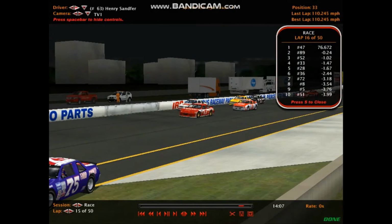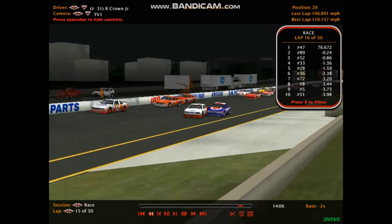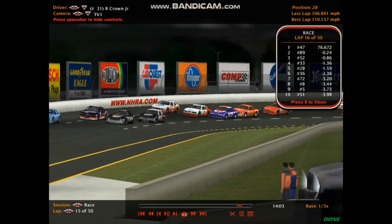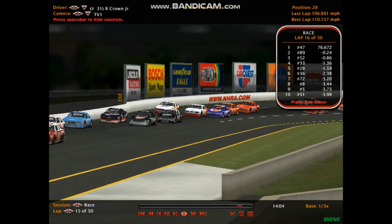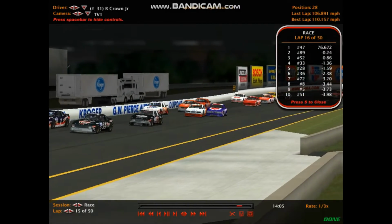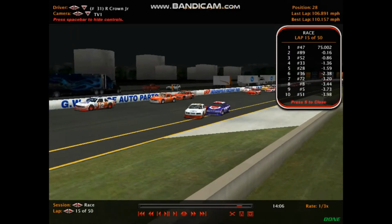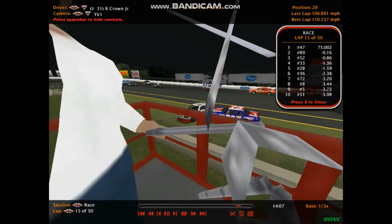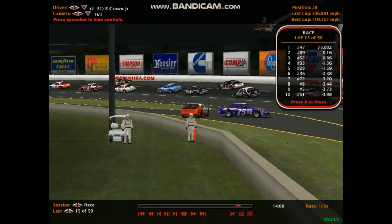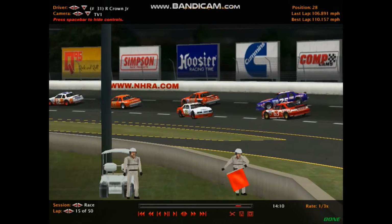It actually wasn't Eric Monaco that caused the crash here. It was these 2 cars here, Roberto Crown Jr. in the 31 and the 75 car of John Andrews. There's the Andrews. Let's see what happens here. Off the 2nd turn here, he's just right on the quarter panel of Roberto Crown Jr. Roberto just spins. Just dumps the 31 machine. Here comes up the track goes the 75 car.